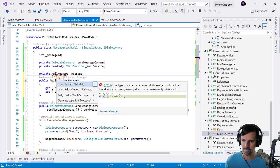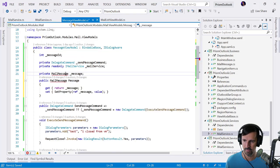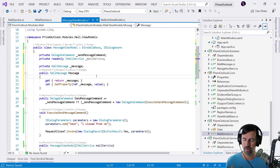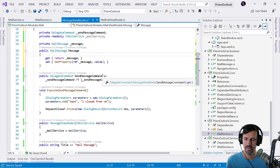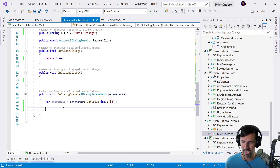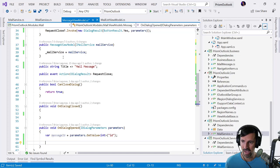Okay. So we have a property to store the message that we're going to data bind this view to. Right? So we get the ID. We have our mail service.